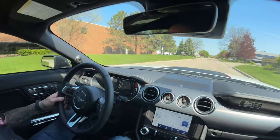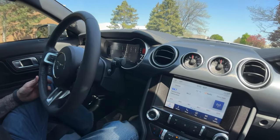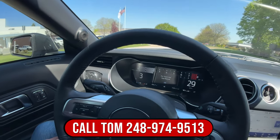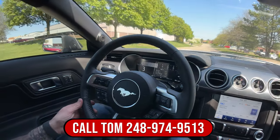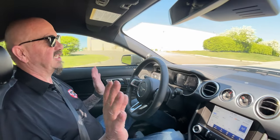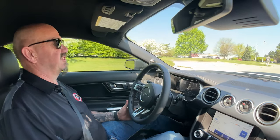You can see down here on the dash, everything's cool as can be. You got all the controls on the steering wheel. The dash changes when you start changing the modes. You can see, you can set it in drag strip mode. It tells you what gear you're in all the time, which is super cool. And that rev match, I'll show you, I'm going in fourth. You hear it burp it? I didn't touch the accelerator. That did it all by itself. There's second.